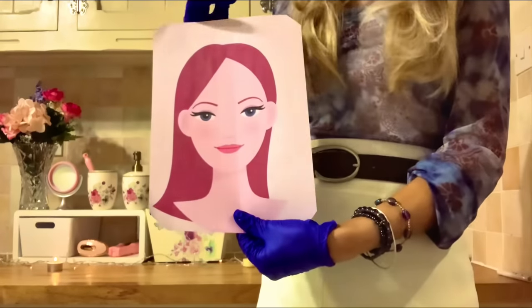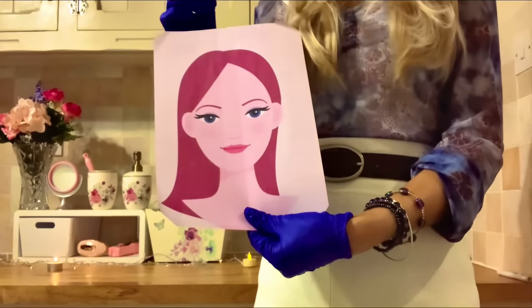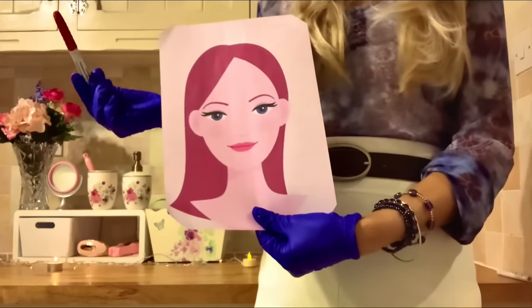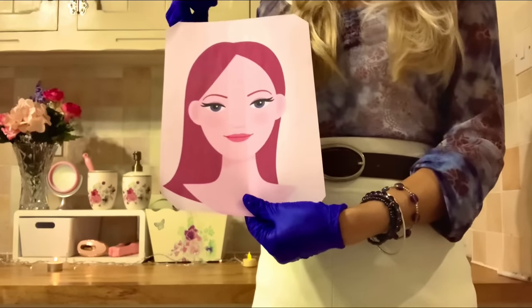Completely normal. Lots of people have this, but it is something that we can target with a few products as well, particularly some masks that we can leave on the skin. Of course, we can't change the size of the pores, but we can make them look a little bit smaller and a little bit less noticeable.